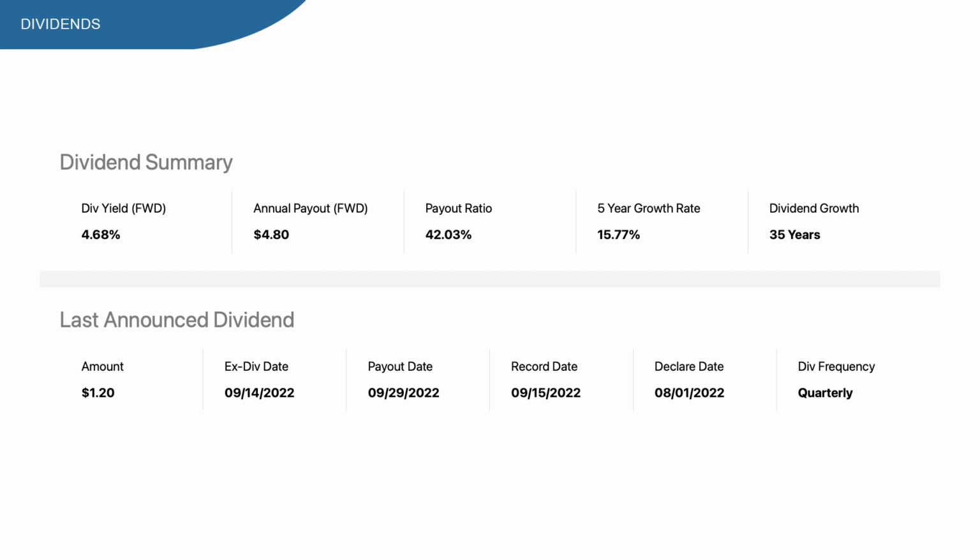The 5-year growth rate is at 15%, which is of course very nice. They grew the dividends for 35 years in a row, which is pretty impressive. Overall, this is a great dividend scorecard.